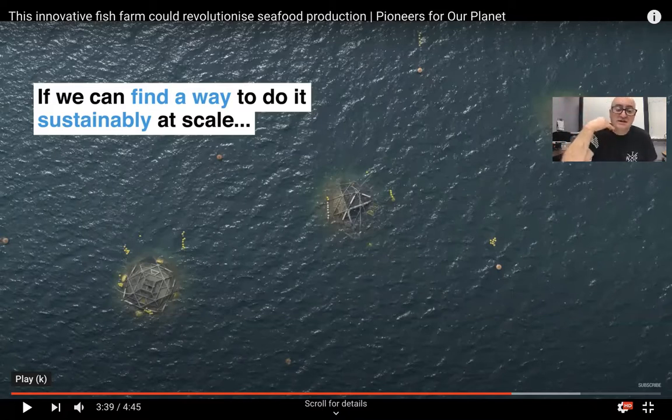Where this, it's moving, all right? And you could see the seals floating around there trying to get in the cages because it's just like a giant ball of fish. That's why they're in these steel cages for predatory.